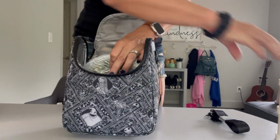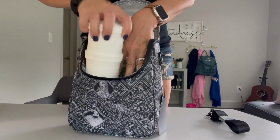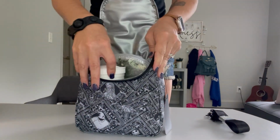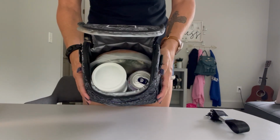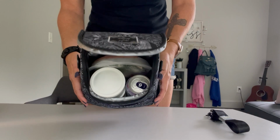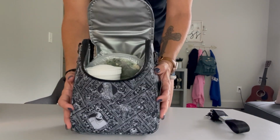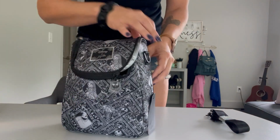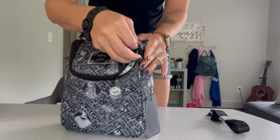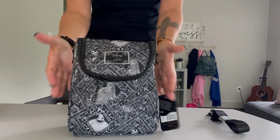And now, let's see, when it's not diagonal, can I get all this in here? Oh yeah, check that out. So maybe this is the standard that we'll use with the other bags. A chef steamer, a sparkling water, and a Replay snack stack. Will it zip? Yes, I do always appreciate dual zippers. Anytime they're available, that is a plus from me.